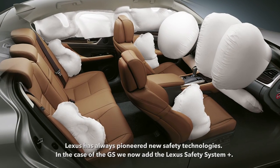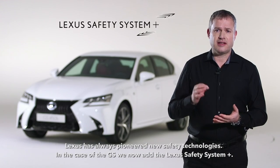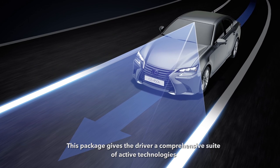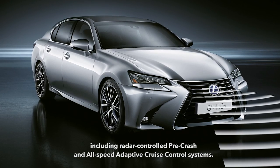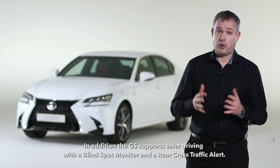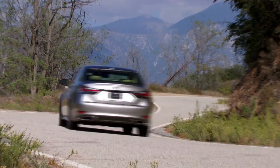Lexus has always been a pioneer of safety technologies. And in the case of the new GS, we now introduce Lexus Safety System Plus. This package gives the driver a comprehensive suite of active technologies, including radar-controlled pre-crash and all-speed adaptive cruise control systems. In addition, the GS supports safer driving with a blind spot monitor and a rear cross traffic alert.